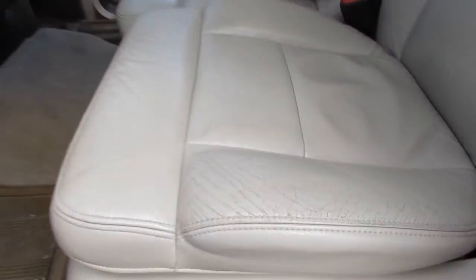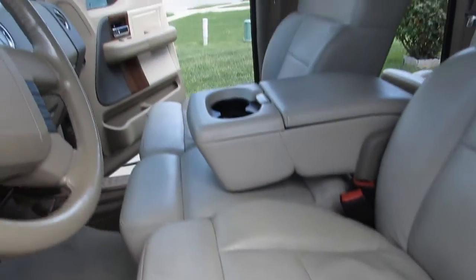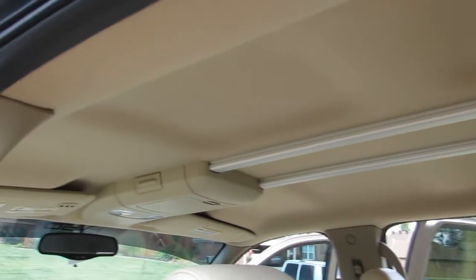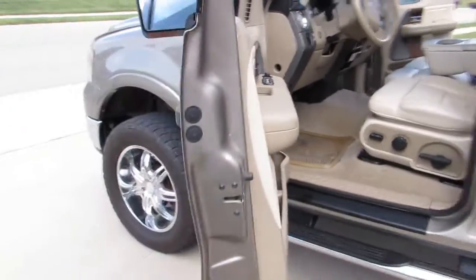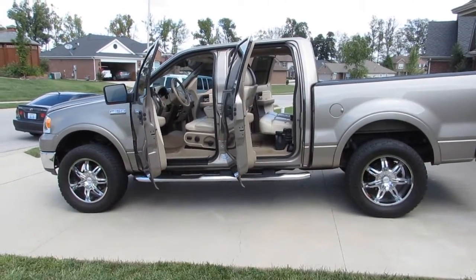Inside you can see the leather on the driver's seat is in pretty bad condition. I have conditioned and cleaned the leather on a regular basis, but overall the interior is in really good condition. It's got the rack up here with a sunglass holder. You can add compartments to it. You can fit 6 in here comfortably. It does seat 6. I forgot to mention it's a 2-inch leveling kit on the front, so the truck does sit level.